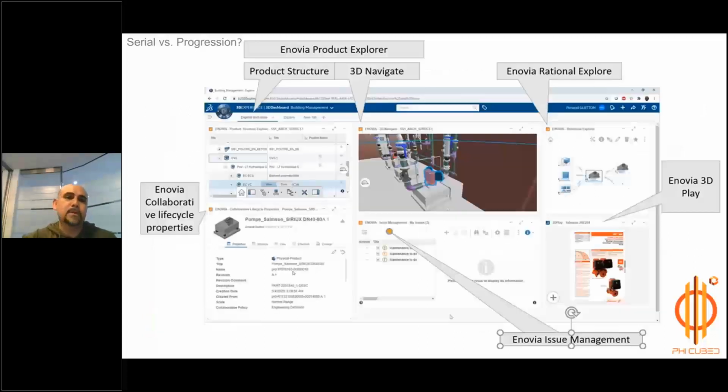Okay. So what would such a platform look like? This is a snapshot of what we're showing our clients at this point. Here you can see a BIM model or a digital twin living on the 3D Experience platform. You can see that we have different things happening. We can see the product tree. We can see something called the Enovia Rational Explorer, which shows you all the different assets that are connected to your model or your digital twin.